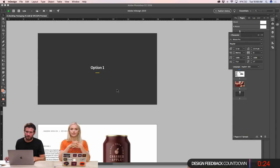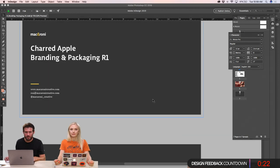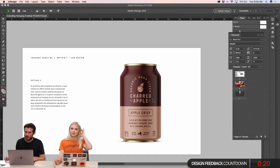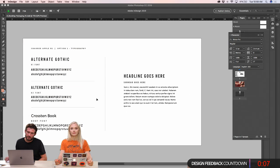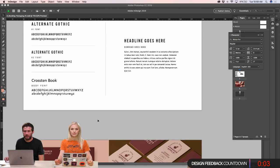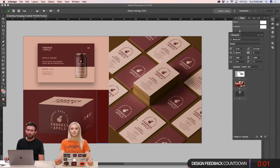Yep, so we'll dive into this a little bit after, but just to give you the bones of it. The title pages show your option, the main packaging design. Then we'll break down the logo, so we list primary, horizontal, type, so they know the different options they can have from there, and really review the logo itself, break down the typography for them a little bit further, so they can examine all that and see what they like and don't like, and finish it up with the mockups to see how it all comes together.